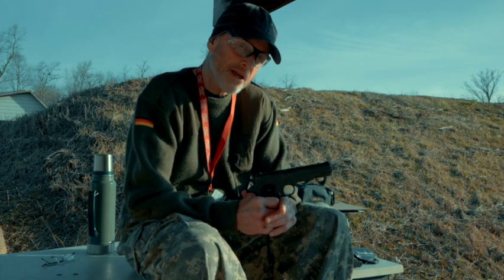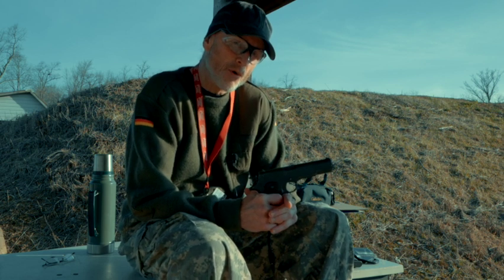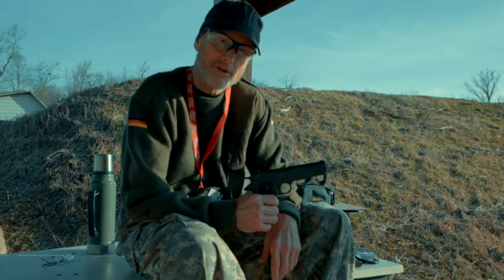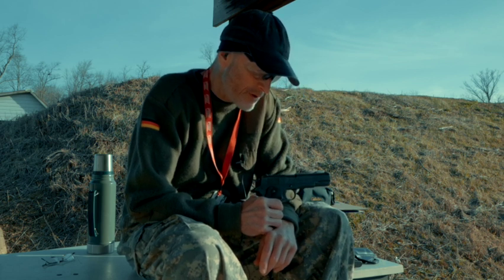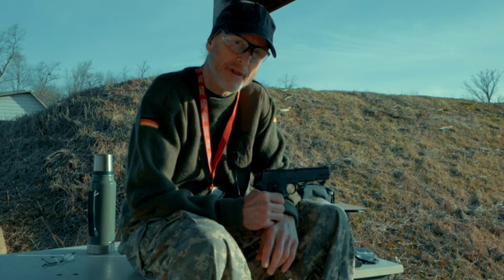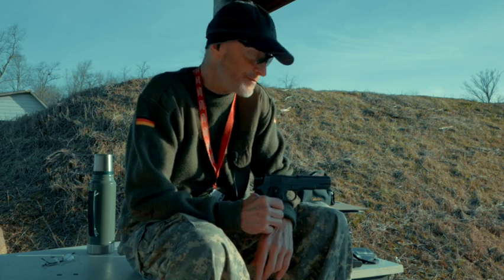Handguns can be a little more dangerous than a rifle or a long gun, and the reason is because it has such a shorter barrel. It's amazing how you can just turn in one direction and that barrel can go real fast in that direction. So a longer barrel is a little bit safer.